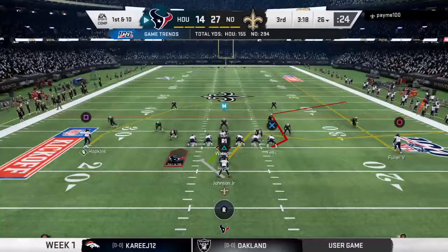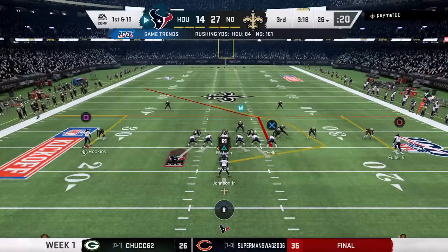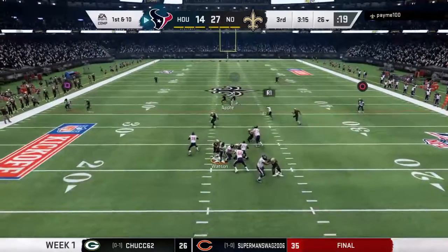The Texans offense ready to go here for their next drive. They're down in this game. A chance for the offense, though, to put something on the board, get some momentum here in half 2. Try and get things kick-started for them.